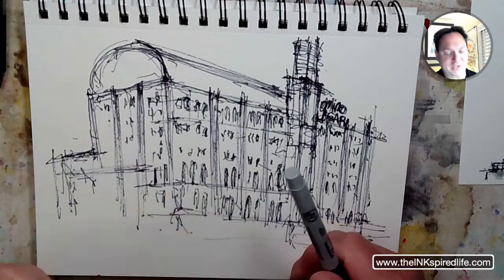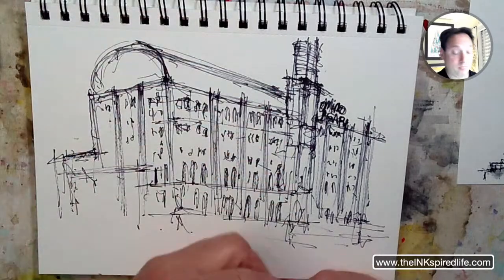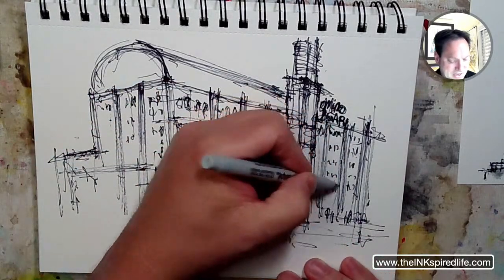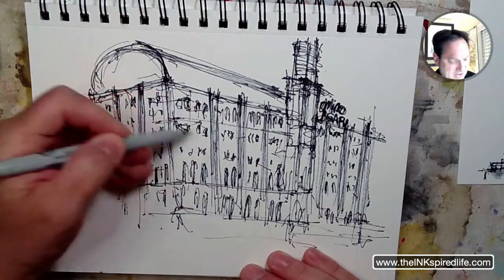My other vice besides sketching to get rid of stress is eating ice cream. I love my ice cream. So those are my kind of vices. To each their own, I say.